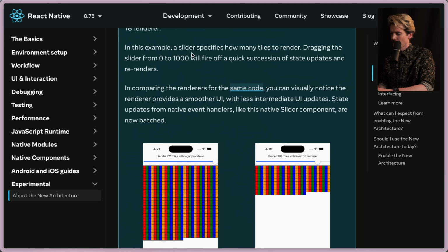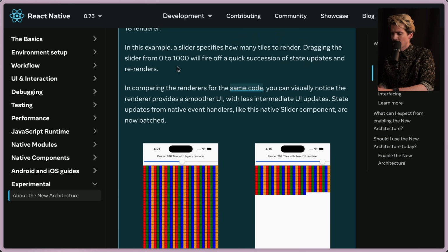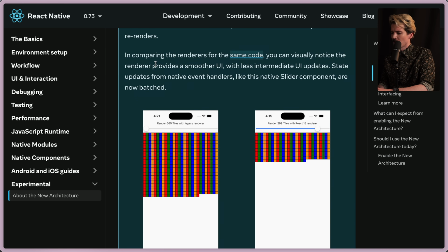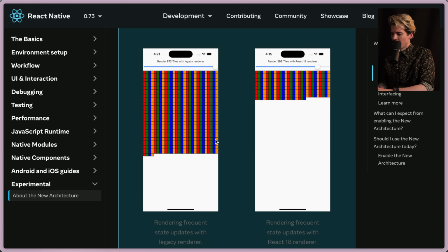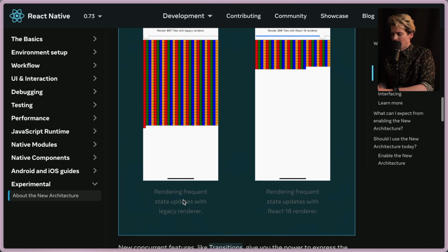In this example, a slider specifies how many tiles to render. Dragging the slider from 0 to 1,000 will fire off a quick succession of state updates and re-renders. In comparing the renderers for the same code, you can visually notice the renderer performance provides a smoother UI, with less intermediate UI updates. You can see here with the old and new, when you scroll around, this happens almost immediately, where this one fills in slowly as all the new updates render.